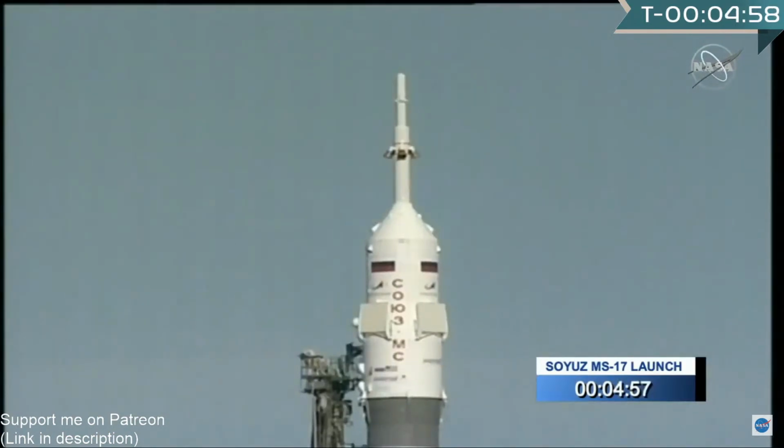5 minutes now until launch. Onboard systems have been switched to onboard control. The commander's cockpit displays and controls have been activated, and the crew members are closing their helmets, putting them on suit oxygen.